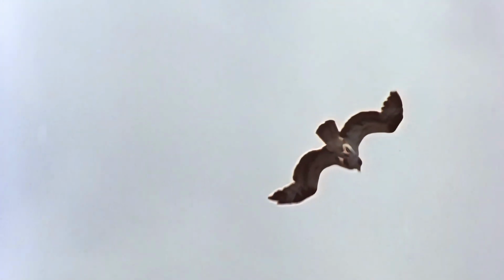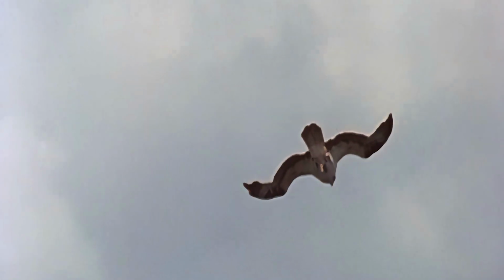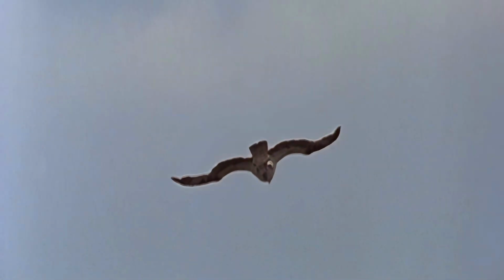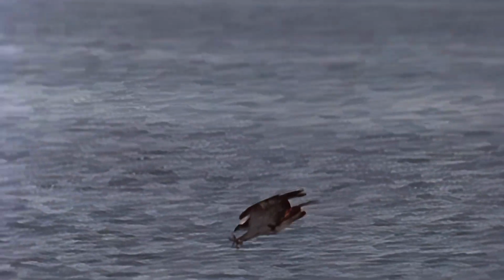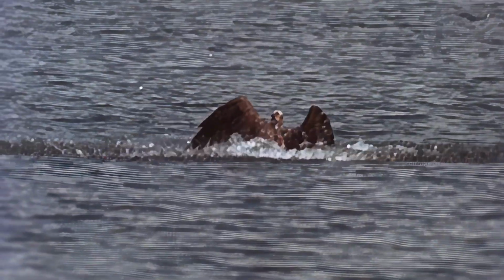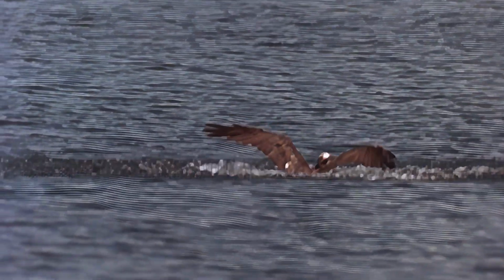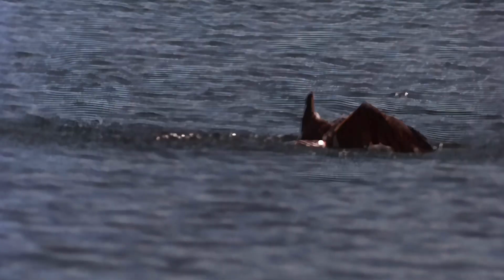We're filming at 300 frames a second. This action is slowed down 12 times. Watch the osprey's plunge dive. It folds its wings and extends its feet just before hitting the water surface. The bird bounces back to the surface, then using its tail as a rudder, rises wet and heavy into the air again.